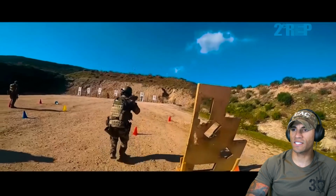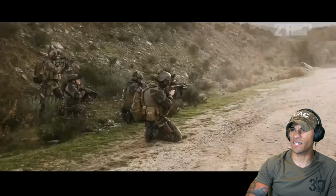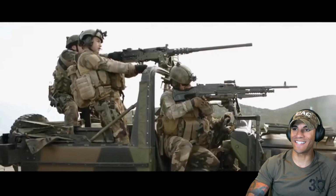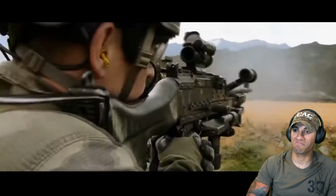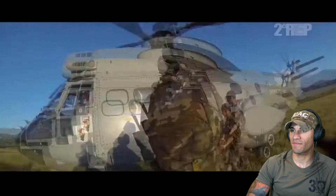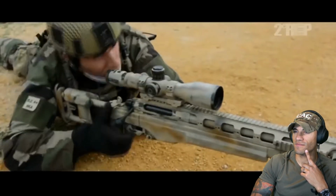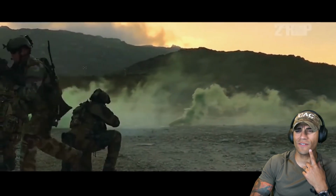So they got FAMASs and SCARs. Pretty cool. Was that the Beretta? Is he actually using his sights on the M2? That's interesting. Yeah, it looks like, okay. Nice. I'm not familiar with that helicopter model either, to be honest. Nice. What is that? Accuracy International rifle, maybe?